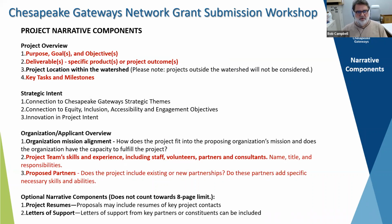But again, the point of putting your best foot forward in describing your purpose, your goals, your objectives, and the specific deliverables that your project will achieve is important, because ultimately a grant award will be for an amount of money for a specific set of deliverables. You need to be clear about what those are, and be clear in your own mind, because that will be the standard of accomplishment.